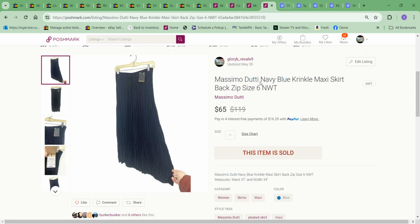And the last item on Poshmark was this Massimo Dutti navy blue crinkle skirt. And somebody sent me an offer of $65, which I accepted. The cost to me was $9.99.